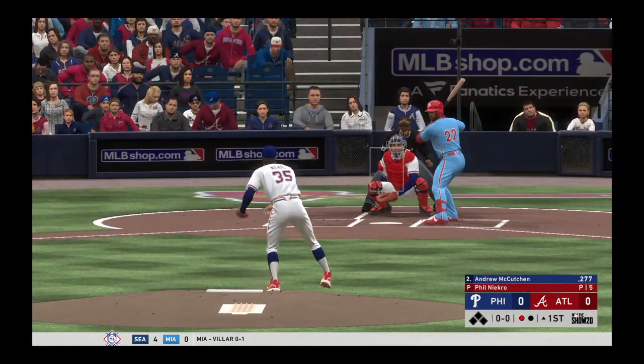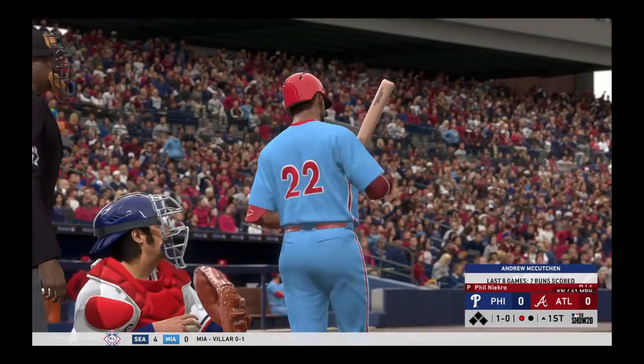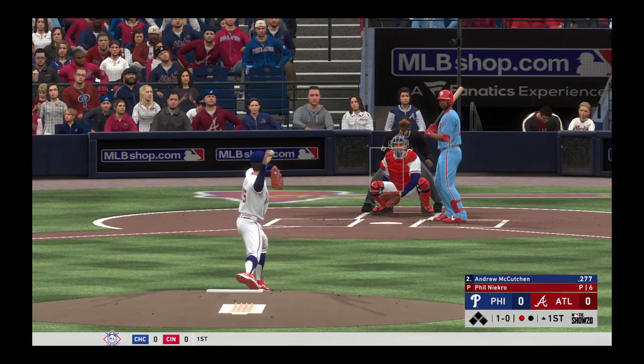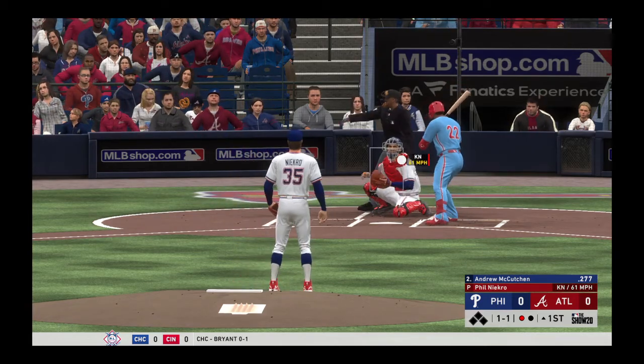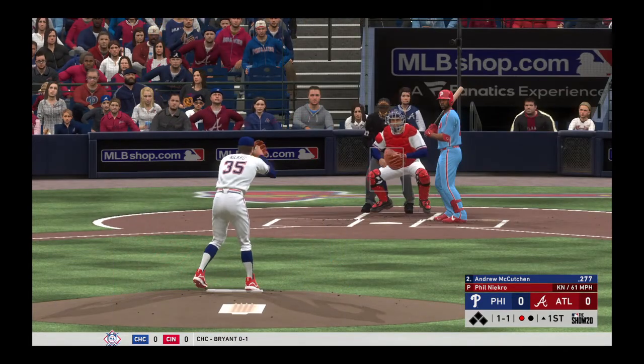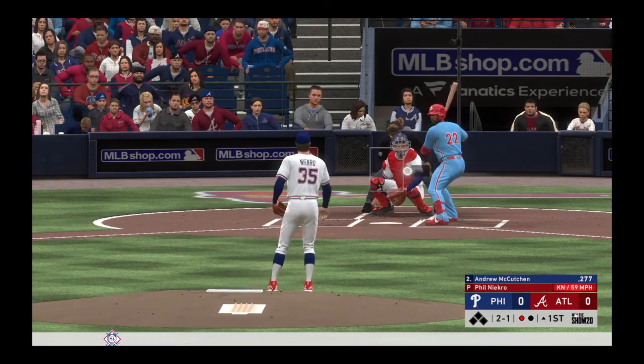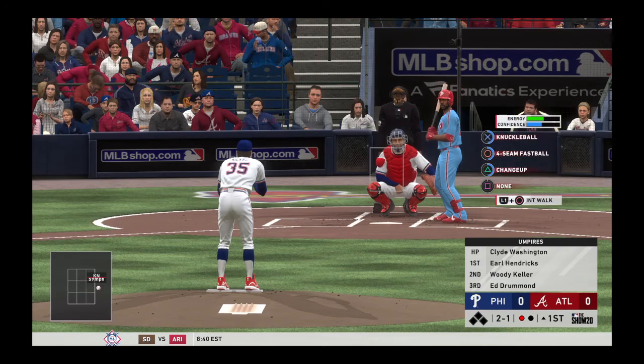And there you see the numbers over his last 8 contests. He's really been leading the charge for this team. This year against right-handed pitching, McCutchen hits a little over the .270 mark. 1-1 to Andrew McCutchen. Lays off the knuckleball, and it's 2-1.